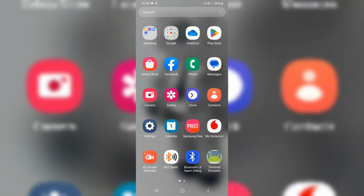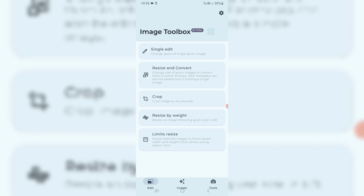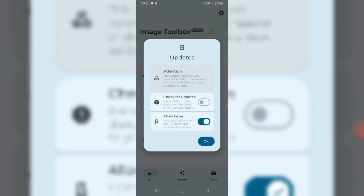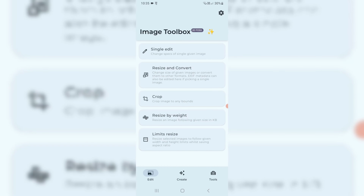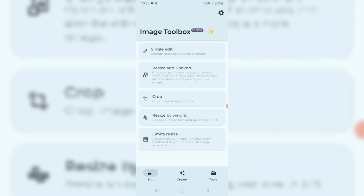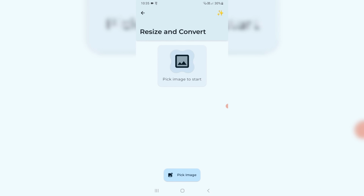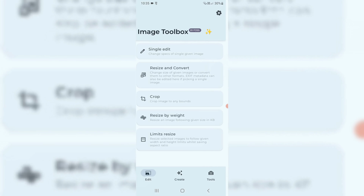The second app is Image Toolbox Resizer. With this app you can filter, resize, compare, crop and do anything with your images too. Make your images look better. This app is one of the best and easy to use.